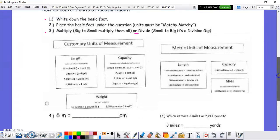The first question, 6 meters to how many centimeters? Well, in this case, I've got to find the basic unit. My metric basic units are over here. Meters to centimeters are right here. 1 meter equals 100 centimeters. So step 2 says place this basic fact underneath the question and make sure it's matchy-matchy. So I have 1 meter, I have to put meters on top of meters, equals 100 centimeters. Centimeters on top of centimeters.